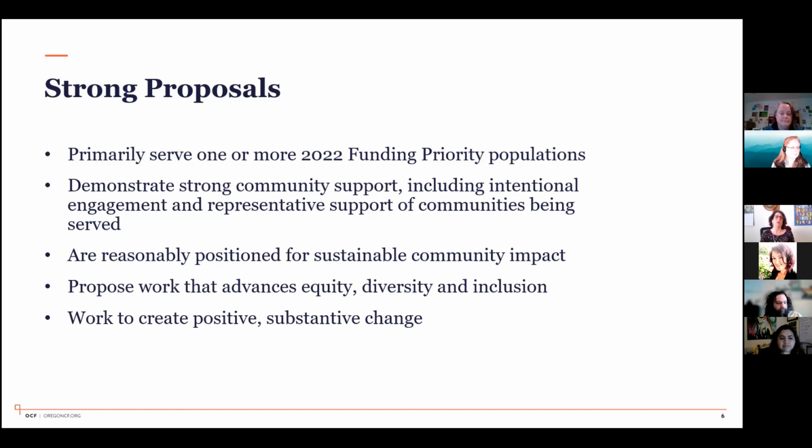So we are looking in our applications to invite you to share information with us about where you are on that journey. And finally, it is your organizations working with the people you serve who are the ones that define what positive and substantive change looks like. And we invite you to share that with us.